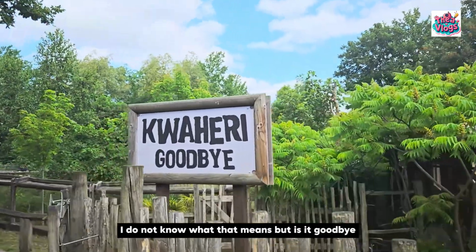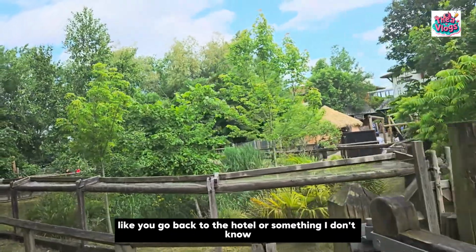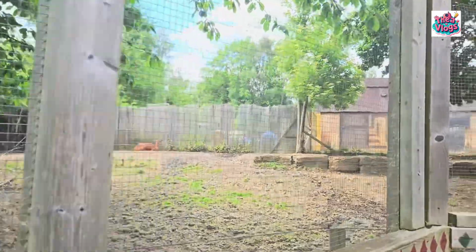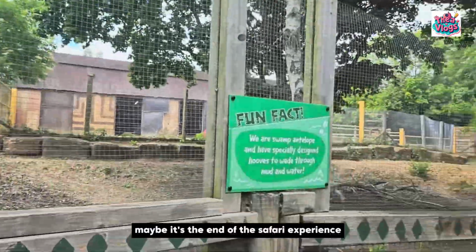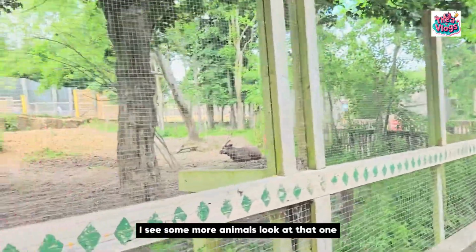Swahili goodbye. I do not know what that means, but is it goodbye like you're going back to the hotel or something? I don't know. Maybe it's the end of the safari experience. Wait, I don't think so. I see some more animals.